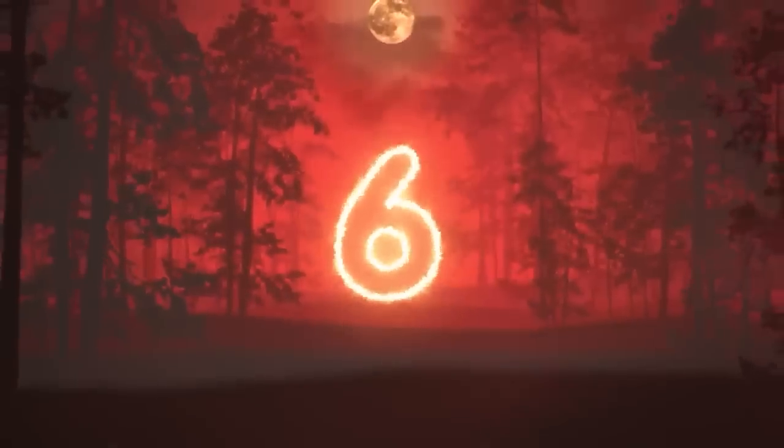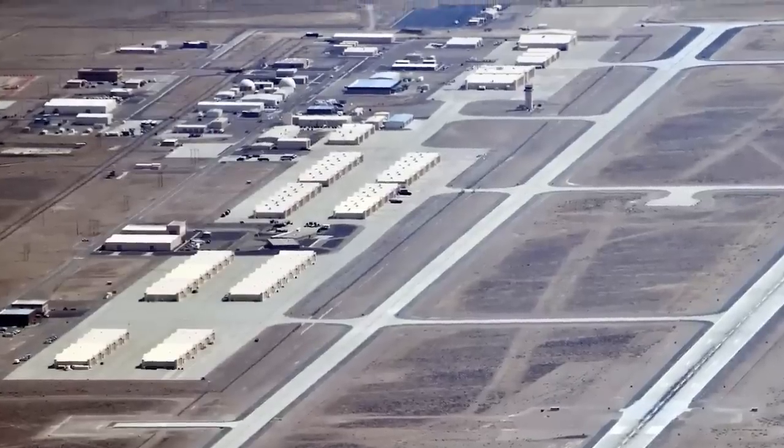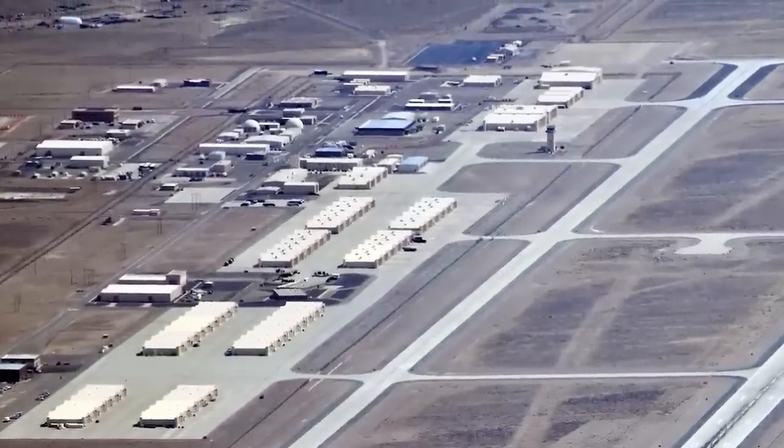Number 6. Gabe Zeffman. Gabe Zeffman, a private pilot and amateur photographer, spent Christmas Day 2020 flying his Cessna 150 plane over Area 51 and snapping just over 1,000 photos. He captured stunning visuals of the Nevada Test and Training Range and Area 51, showing a mysterious triangle shape inside an open hangar.